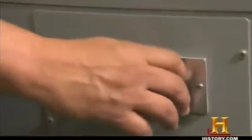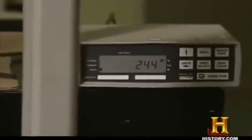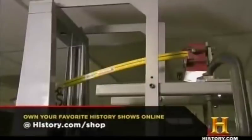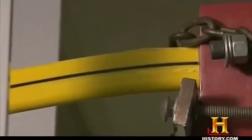First, a new hardware store axe with a wood handle. It splinters with 244 pounds of pull on the handle. This handle broke and it leaves a very sharp piece at this end, and the tool end itself is also very dangerous to be around. Next, a fiberglass handle. The fiberglass handle gives way at 571 pounds. More than twice the load that destroyed the wood handle.